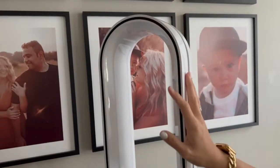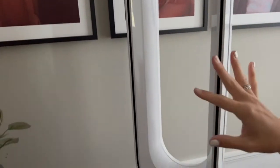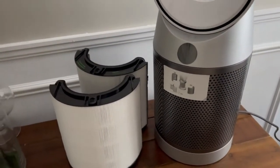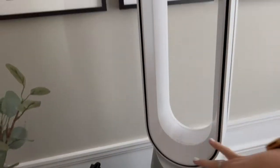This is the Dyson Purifier Cool Auto React. And the beauty of this is that it's going to purify and clean your air automatically. It's gonna just sense things and pull it out.